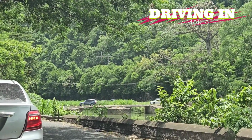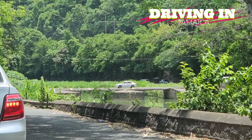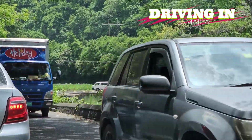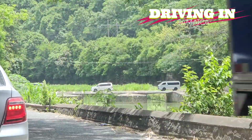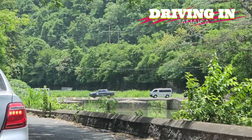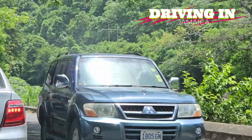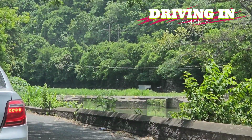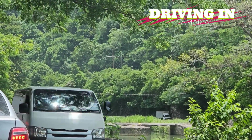And if you're wondering why flat bridge doesn't have any rails on it, it's for that very reason. When the Rio Cobra overflows its banks, it damages whatever rails have been put on the flat bridge. So that's why they've left it as it is. And I don't see it as any major capital expenditure to build a new bridge here.